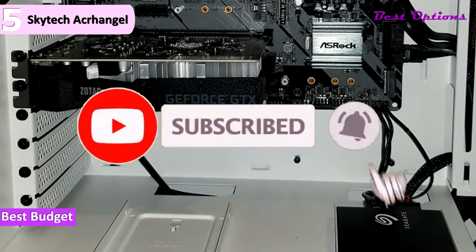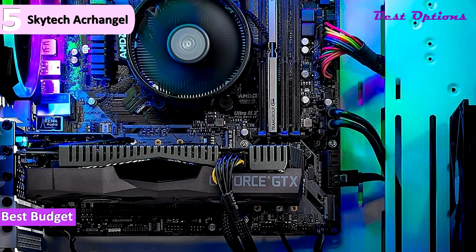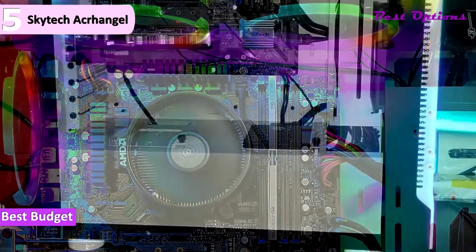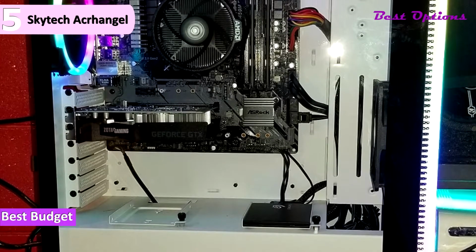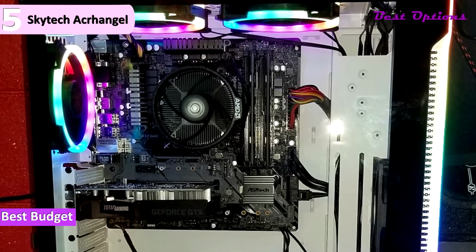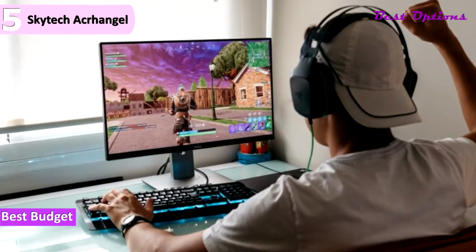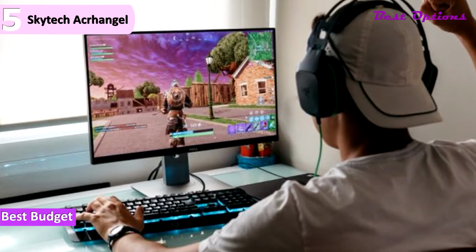The graphics card that comes with this PC is a 6GB GTX 1660. This card is pretty decent today when you're trying to play at 1080p. There was an older version of the Skytech Archangel that used a GTX 1050Ti, and this card is more than double the performance of that type of card. For the other parts that help with gaming performance, this PC also includes a Ryzen 5 3600 for the CPU, Windows 10, built-in Wi-Fi, and it also comes with a keyboard and a mouse. Especially compared to the old version of the Archangel, you get a decent amount of power per dollar spent here.